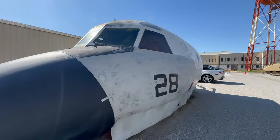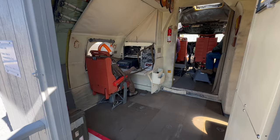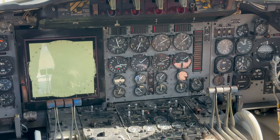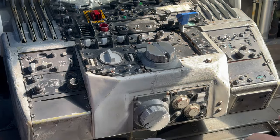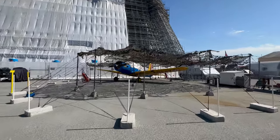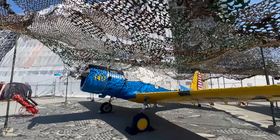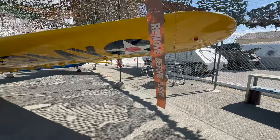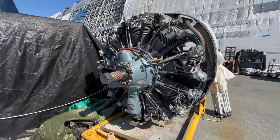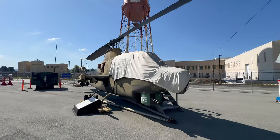The museum gives the opportunity to go inside the front part of the Lockheed P-3 Orion. Also, you can discover the many planes located outside. This is a typical plane engine. This is a Tech helicopter.